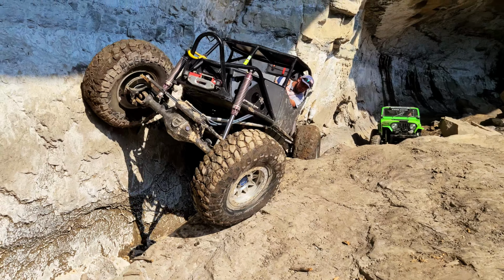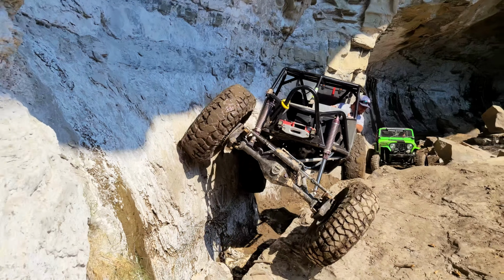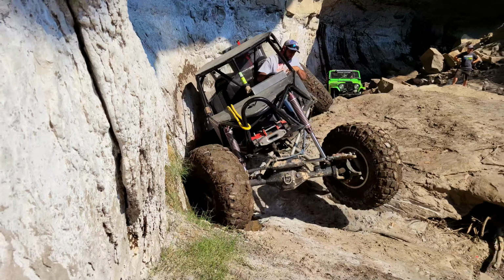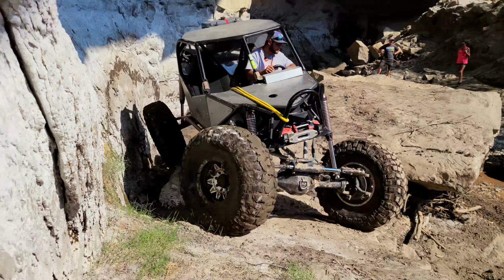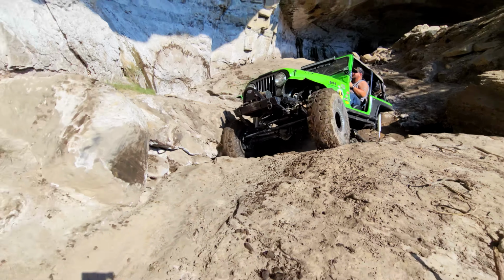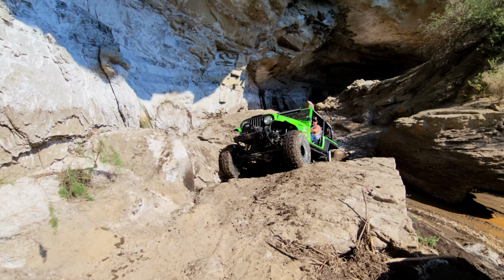That's really interesting to watch the weight shift around. That's a cool shot. He's got some beefy axles. Yeah, and the weight shifts right here to the wall side. Yeah, and then before that, as soon as it started putting weight on the tire that was on the wall, he tilted it so it was putting it all on the rock.